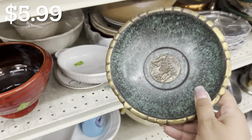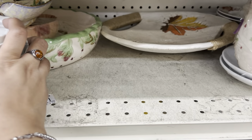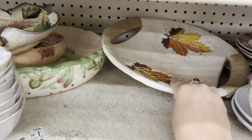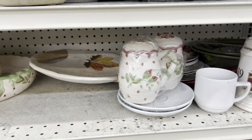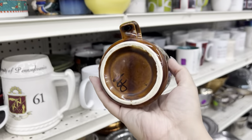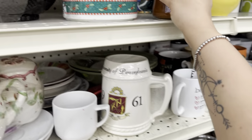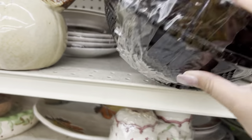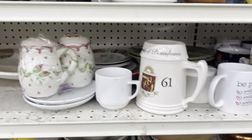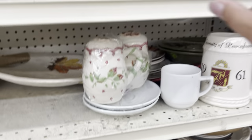This is probably Israeli. Okay, this is what I was looking at in the back. Maybe not Italian. Oh, and it's resin. Kind of looked like Italian pottery from afar. I just love these kind of glazes. Wow, these are cool. Cape Cod. Oh, and this is the bowls. That's awesome. If you're just trying to add some red color into your life, the Cape Cod stuff is great.